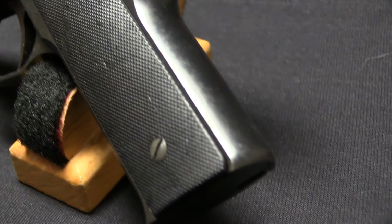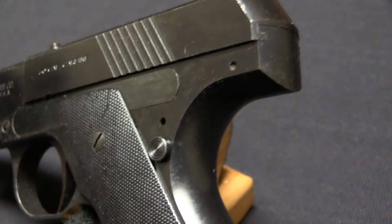And so what would be more appropriate and cool than to have a pistol in the matching cartridge, a 30 caliber automatic pistol, a 30 carbine automatic pistol. That's what Kimball set out to do.